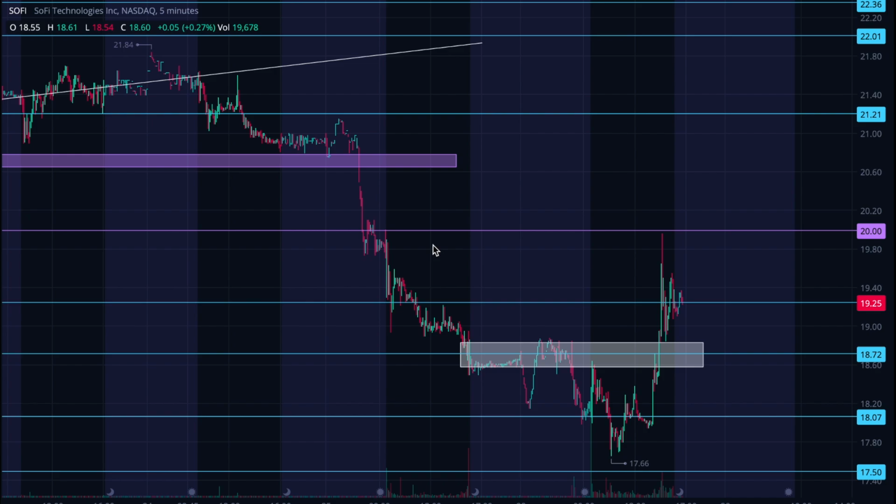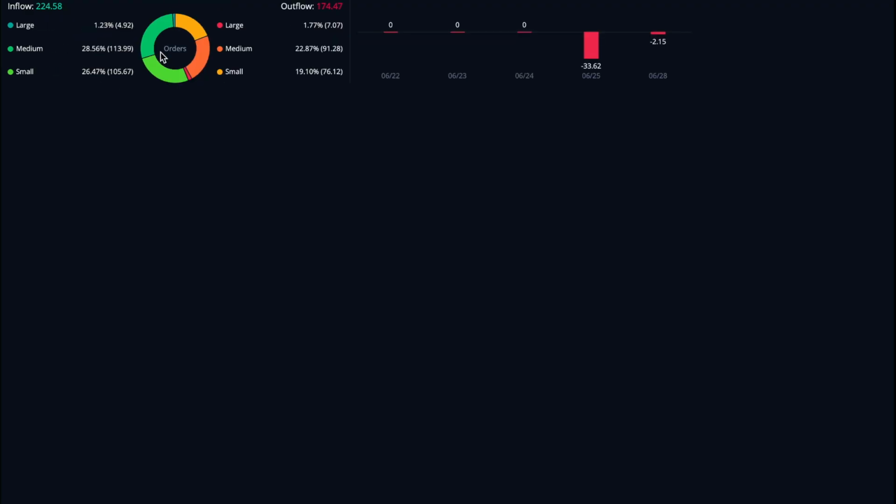So anyway, from a chart side of things, really good day today. Good job, SoFi. Nice to see that you brought the volume for the entire day, and that so much of it in the afternoon was spent with heavy, big buy volume. Can't wait to see what the day looks like as we unpack a bunch of the data. This is from today. Apparently, still large scale orders coming in the negative. So that may say that if you look at small and medium, that was where it was all at. Huge bumps. 28% buy on the medium size order, 22% sell on the medium side, 26% buy on the small side, 19% sell or outflow on the small side.